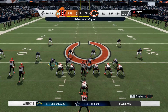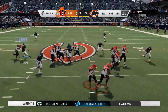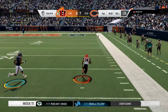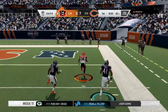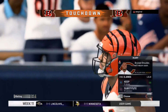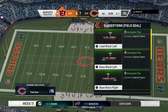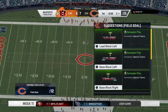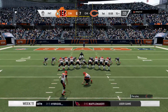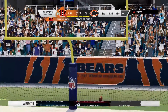The last run good for 2. Here's 2nd and 8. Now a give right side. Elam. The Red Sea parts, and there he goes. And all the way in for a Cincinnati score. A great play there. Hitting double digits with his 10th touchdown of the season as his guys are on the board here in this first quarter. A try here for the extra point. It's good, and we're all tied at 7 apiece.